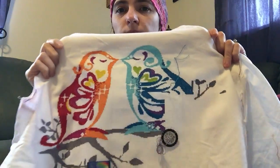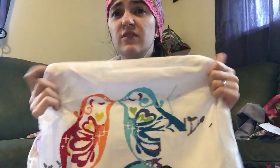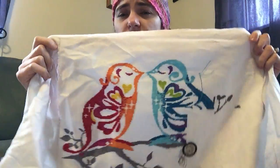Tanya's wedding more, because her wedding shawl actually has oak leaves. Her wedding bands, I think, are going to have oak leaves. So it's a nice way.